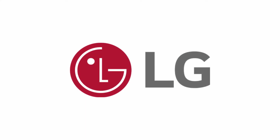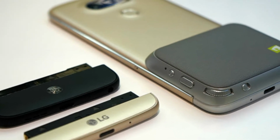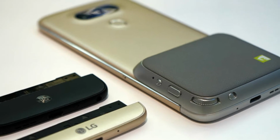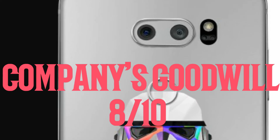Now let's talk about the company's goodwill. LG has been in the smartphone industry for a very long time. Some bootloop issues in the past really hit the resale value of LG devices, but it is getting its place back and is really a good phone manufacturer with some really amazing ideas such as the modularity of the LG G5, but they failed to implement it correctly. Third-party manufacturers also look forward to this phone, and there are a lot of third-party accessories for these LG devices. I must say, it holds a pretty good reputation and gets 8 out of 10.